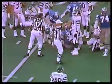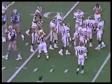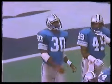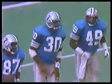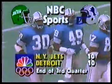First down Detroit. James Jones, number 30, blasting his way across the 10. 2 seconds left in the 3rd quarter. And the Lions will have possession as we come to the 4th quarter. Troy Benson made the tackle in the play. So that's the end of the 3rd quarter. Score tied at 10. And we'll be right back after these messages from your local station.